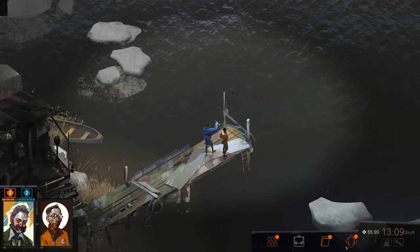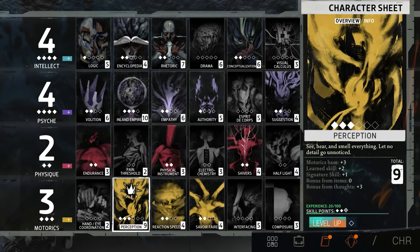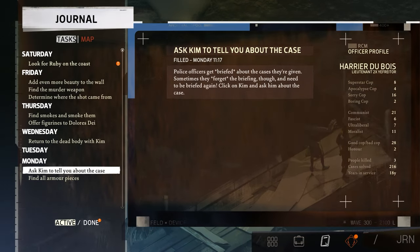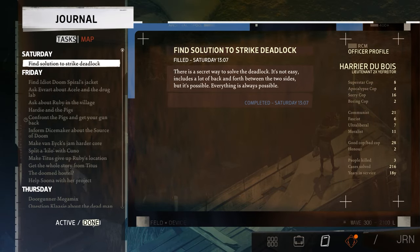Which I have mixed feelings about. But anyway, let's have a look at all the things we've got. We got 2 skill points. I think we completed a quest. I'm not quite sure. Oh, this. The secret task. Finding a solution.